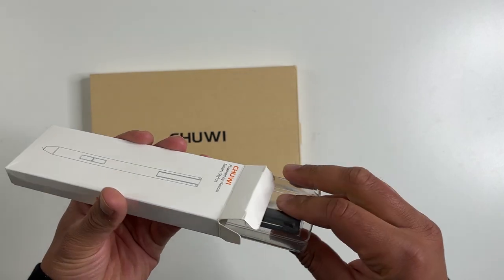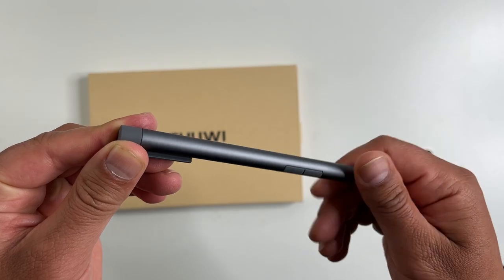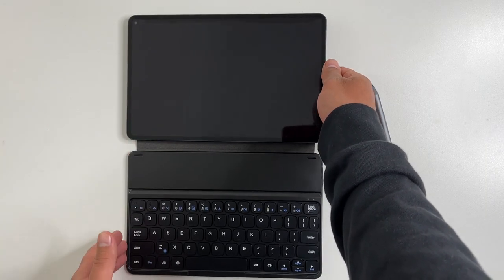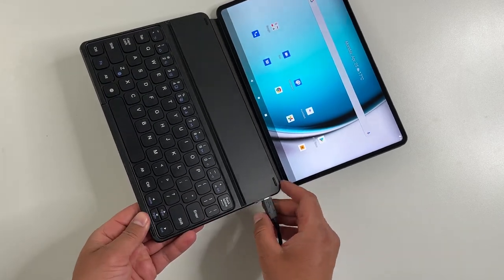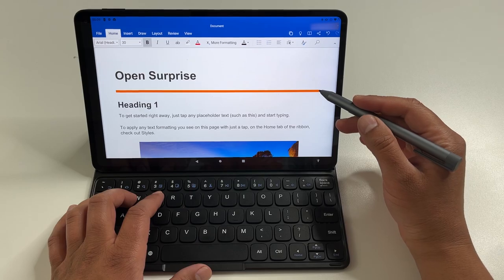The other 2 boxes they sent me, one is this H7 stylus pen. The second is this magnetic case with a wireless keyboard. Setting the keyboard up with the case is simple. It works using Bluetooth, and the keyboard does have a separate built-in rechargeable battery. Okay, so I have everything charged, set up, and ready to go.